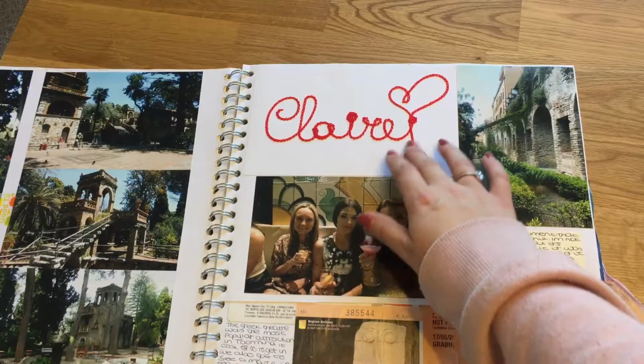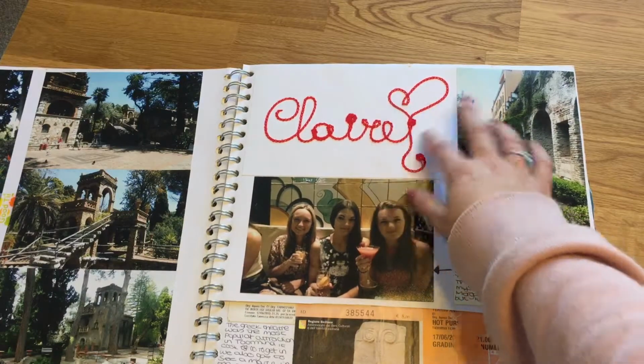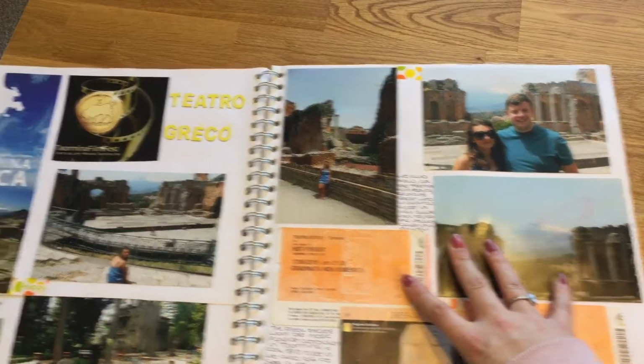This woman was making cushions and things like that, and she was embroidering people's names, so that's actually proper embroidery there. But she did it for free, just gave it to me, so I just kept it. And yeah, I've got it in the scrapbook.